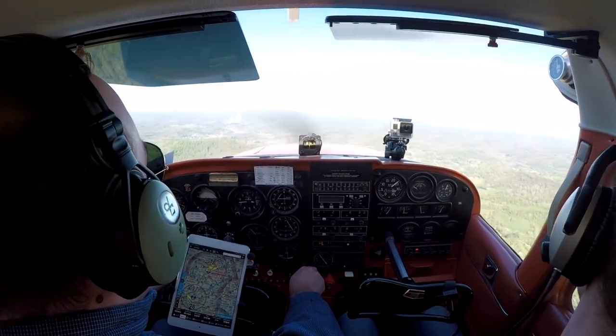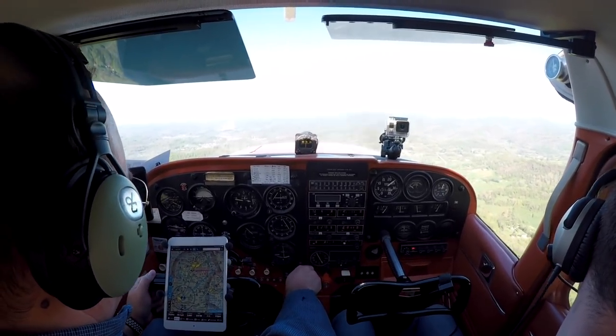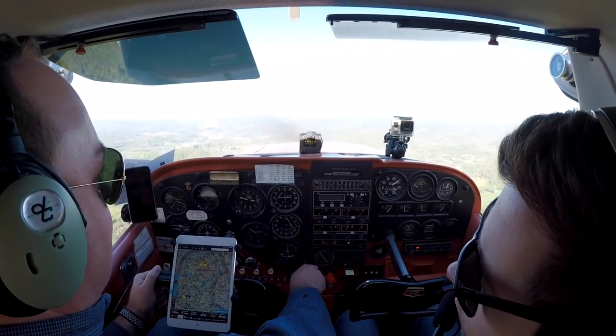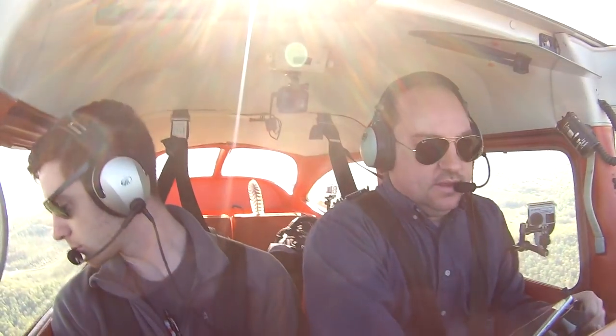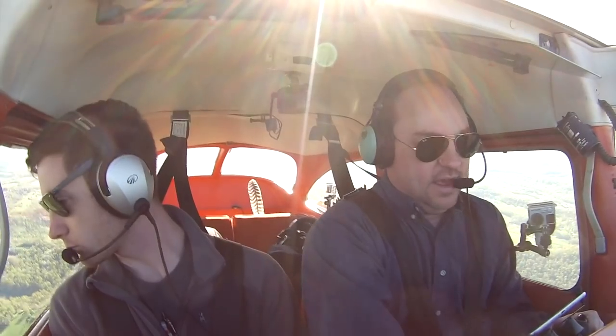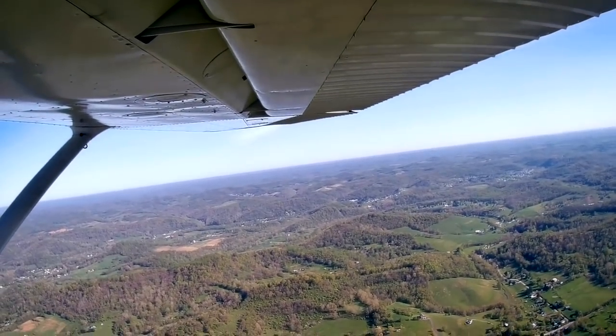Clarksburg approach, Skyhawk 3852 Lima, VFR request. What do you say? Clarksburg approach, 3852 Lima, Cessna 172, we're about 3.5 miles southwest of Fairmont Airport. We're heading out to the practice area, like a VFR flight following at 3,500 feet. I screwed that up so bad. I would like to take that all back. Why? Say it again. What'd you mess up?